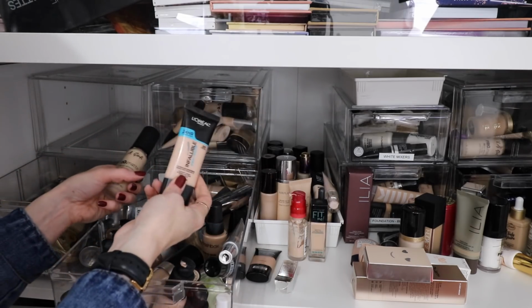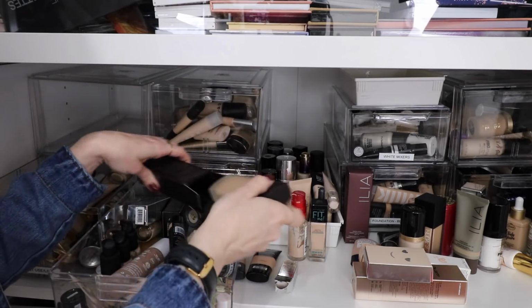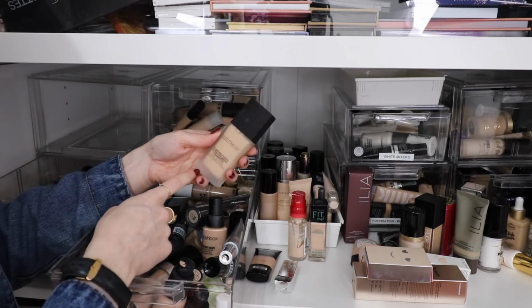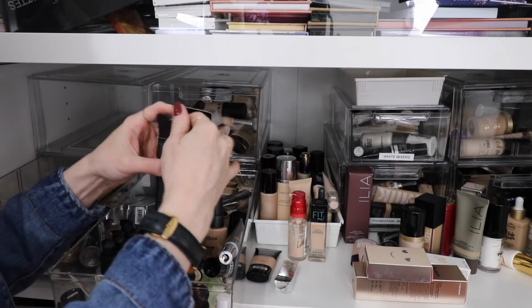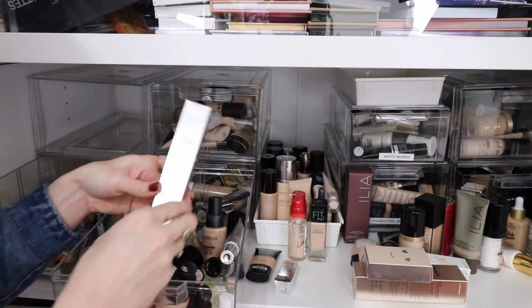Pro Glow, I have tried since I've had dry skin, still don't like it. This foundation is one that I should probably keep, the Laura Mercier, but it just still looks so bad on my skin. I don't see myself using this one, so hopefully I don't need it for a future video. I'm gonna get rid of it. I need to put my extras somewhere because I do have some like backups.